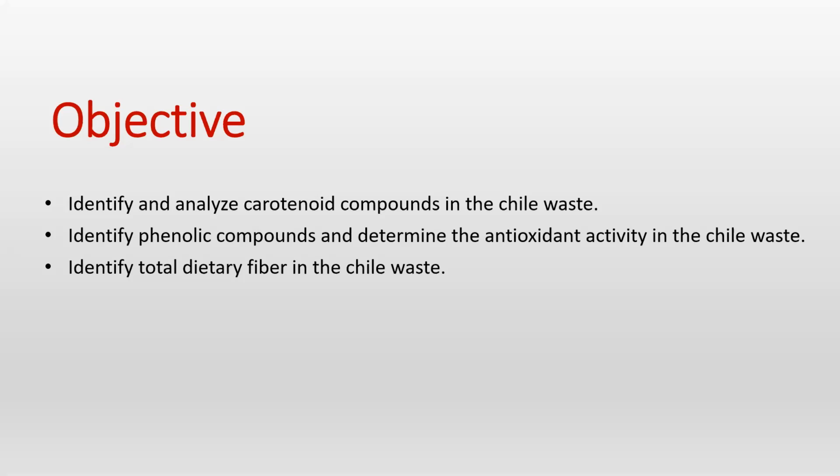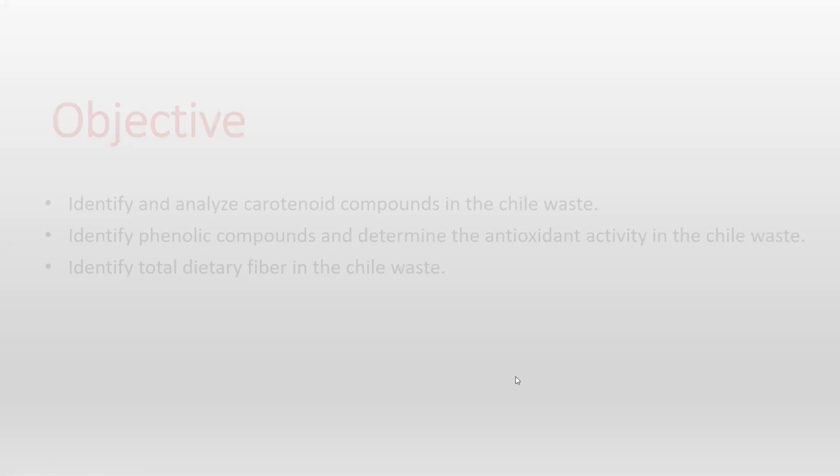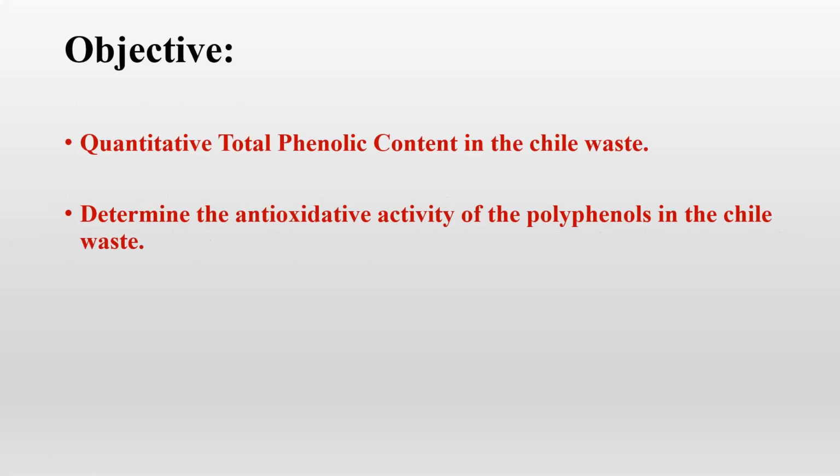Today, I'm going to share with you the part of my study that involved the recovery of functional phenolic compounds from the chili waste. The objective of this study is to quantify the total phenolic content in the chili waste, and then determine the antioxidant activity of the polyphenols in the chili waste.